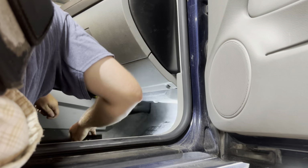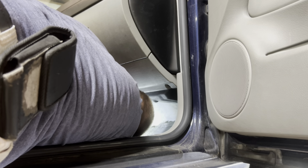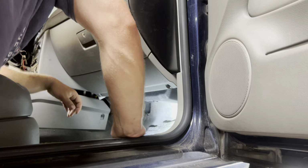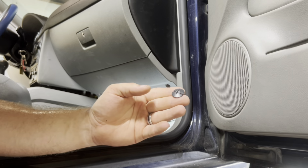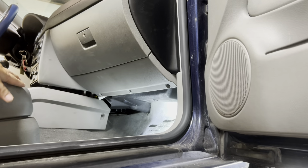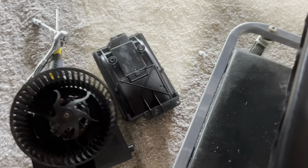Give you a little light. Just get some light in here. I should have done this before I put that back in, but this little foam piece that was hanging down, there's just a little push tab here that screws in, and there is a hole right up under here in the middle. And that is it, guys. It's all back together. Glove compartment's in, and that's how you change out a blower motor and resistor on your Volkswagen Jetta.